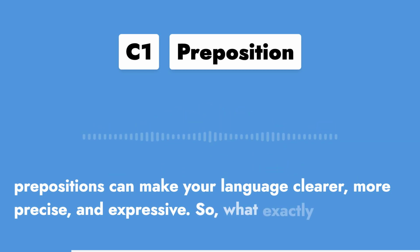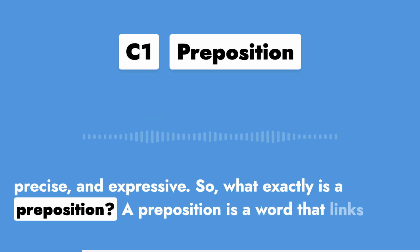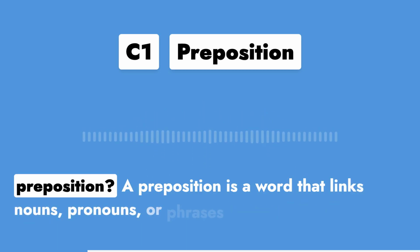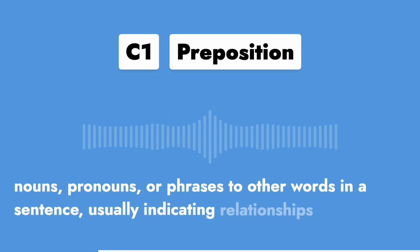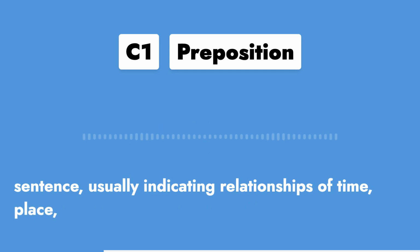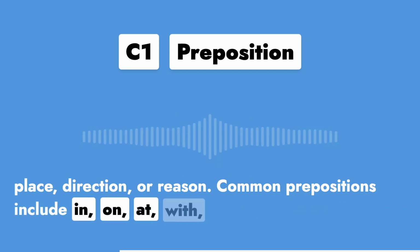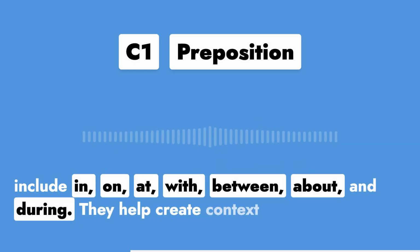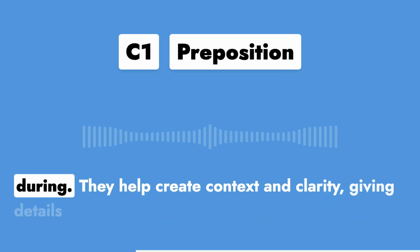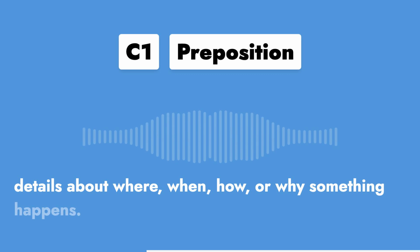So, what exactly is a preposition? A preposition is a word that links nouns, pronouns, or phrases to other words in a sentence, usually indicating relationships of time, place, direction, or reason. Common prepositions include in, on, at, with, between, about, and during. They help create context and clarity, giving details about where, when, how, or why something happens.